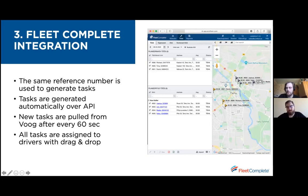They're displayed on the map, so you'll get a pretty good idea how to divide those tasks between different couriers. For example, in this case, you see that 3 jobs are on one side of the river and 3 are on the other side. So it makes sense to assign these tasks to one person and these to another. So really plain and simple.